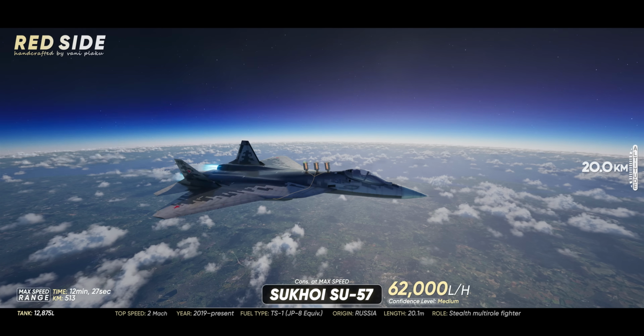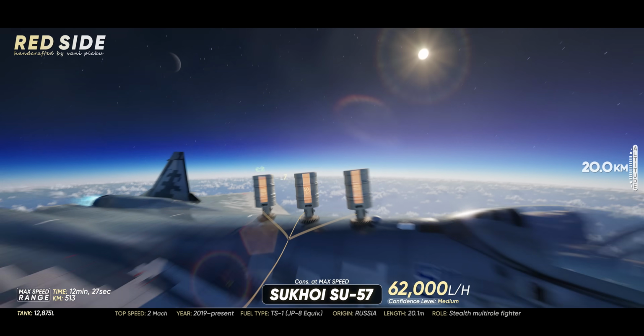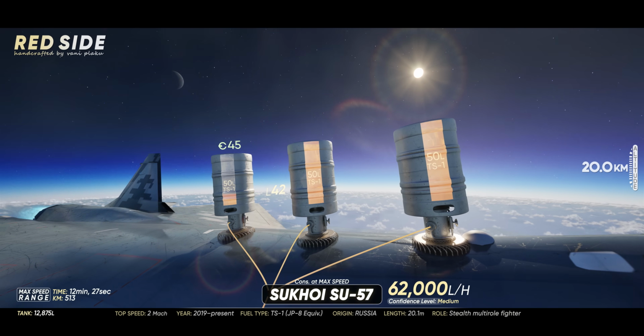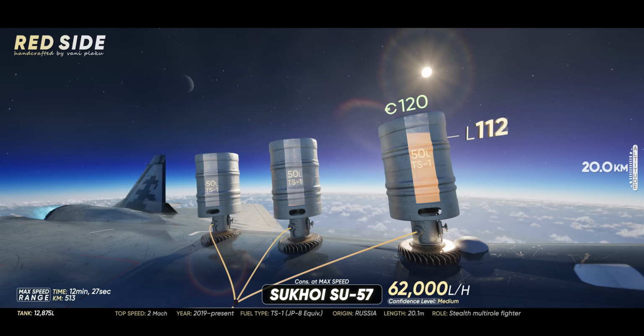The Su-57 is Russia's stealth fighter with Super Cruise and Mach 2 speed, consuming 62,000 liters per hour, or about 17.2 liters per second.